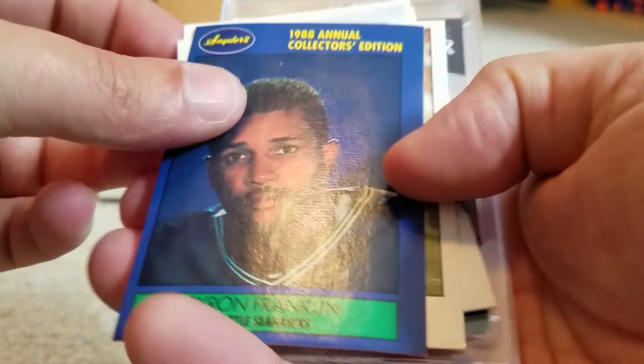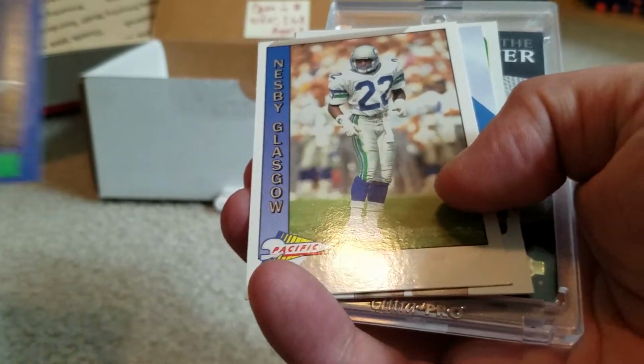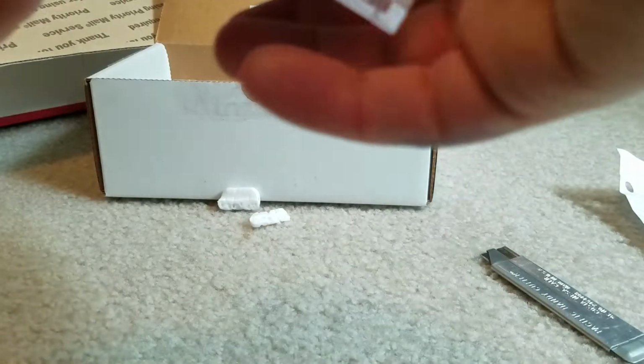So we got a Byron Franklin. We got a Nesby Glasgow. I have an auto on an 8x10 of him. We got a Raymond Butler and a Terry Wooden. And then one more hit because, you know, he couldn't stop. He had to put a hit in every single package.